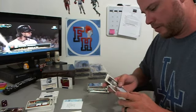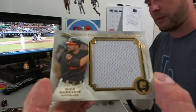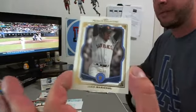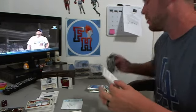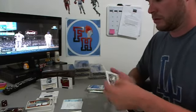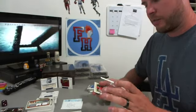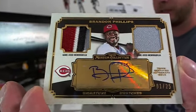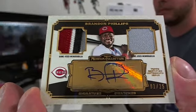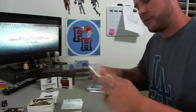For the Orioles, Nick Markakis, 13 of 35, jumbo jersey. Adam Jones and the O's. Juan Marichal, the 99 Giants. For the Reds, number 1 out of 25, Brandon Phillips. Patch auto, black and gold. Joey Votto, 199 Reds.